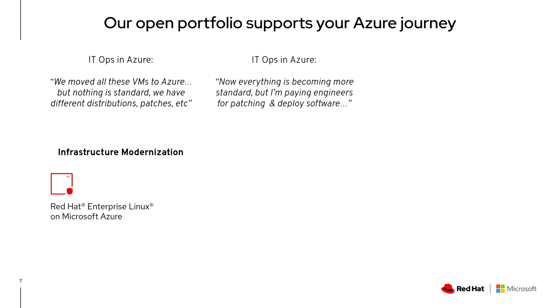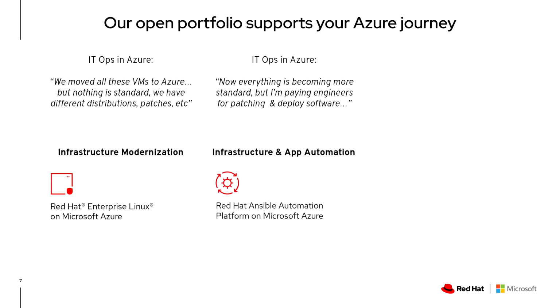Often the next step in the Azure journey is saying that, okay, now we've standardized some of our infrastructure, we've maybe made some cost savings or simplified management. I'm still doing a lot of things manually. I'm paying engineers for patching, deploying software, for rolling out updates or whatever it might be. And so Red Hat and Microsoft frequently will then engage and talk about how we can help with automation.